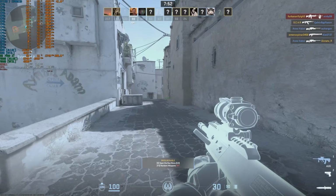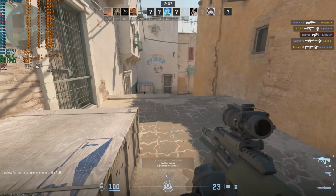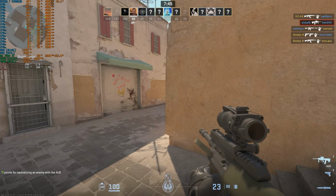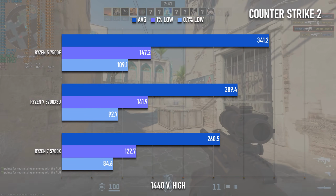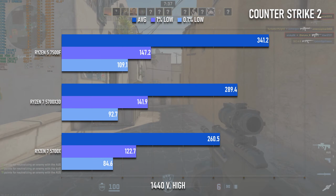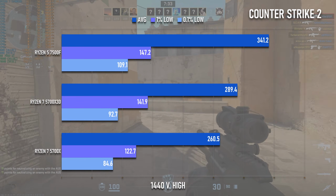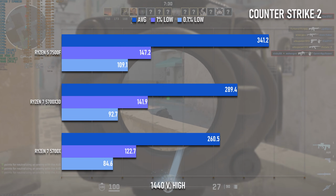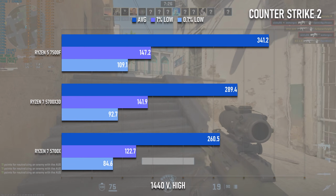There's a more measurable difference between the two Zen 3 CPUs in Counter-Strike 2. Apparently, the more recent engine has a preference for the X3D model, with the average FPS of 289 being more than 10% higher than the 5700X at the same settings. That being said, the last time I tested the 5700X back on the Asus motherboard, it scored over 300 FPS, so perhaps there's more to be squeezed out of the regular model.